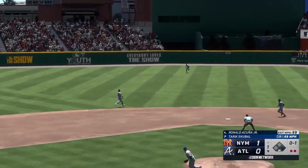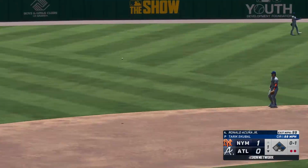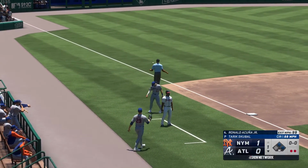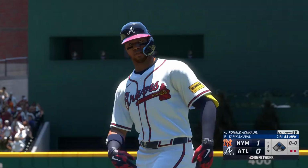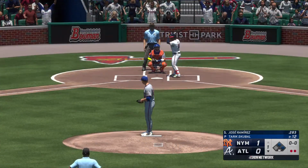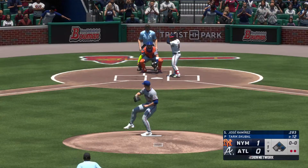Sharp grounder. That's through for a base hit. Throw stops the lead runner at second. 2 on and 2 out. Couldn't have timed it up any better than that. Timing on the swing was good. Able to shoot the ball up the middle. Didn't square it up as much as he probably would have liked, but that's a good approach, paying off.